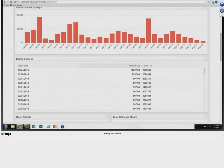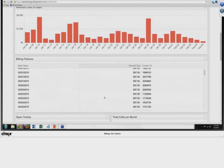How do you improve billing failures? If you think about it, you'll figure out ways. For example, when somebody's credit card fails, you can automatically send them a text message saying, hey, your credit card just failed. Call me and I'll get a new number. That will probably right away get 30% to 40% automatically calling you and giving you a new credit card. So there's so many things you can do if you just track them and know about it.